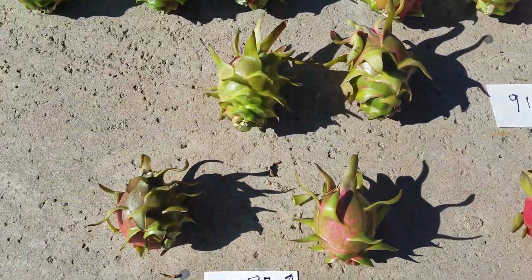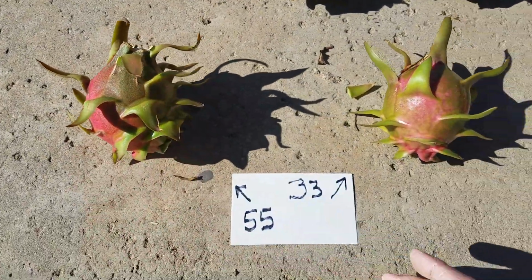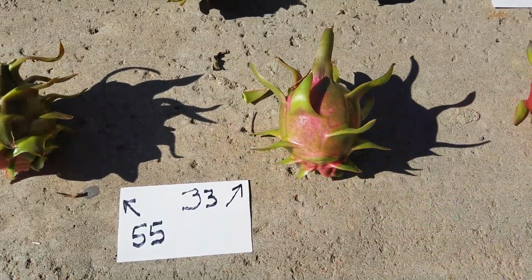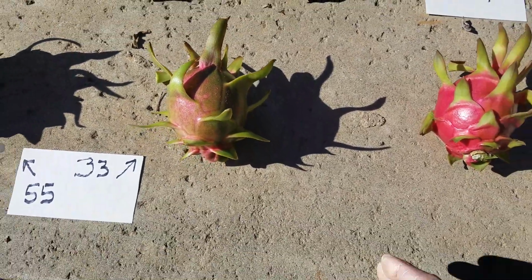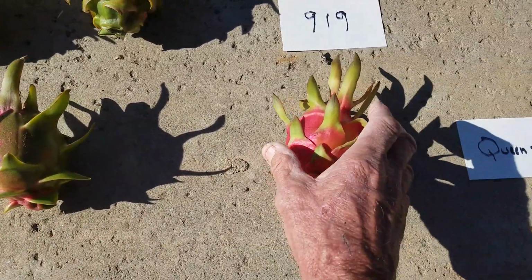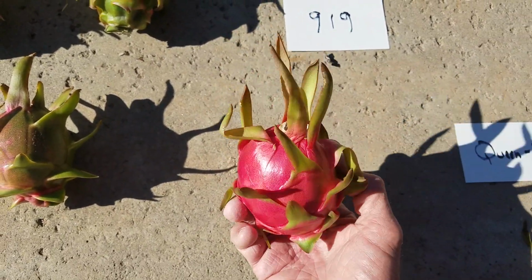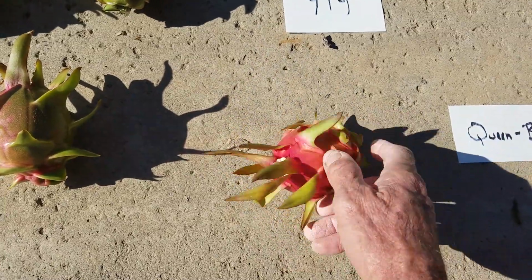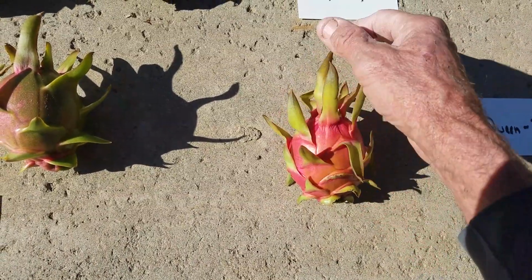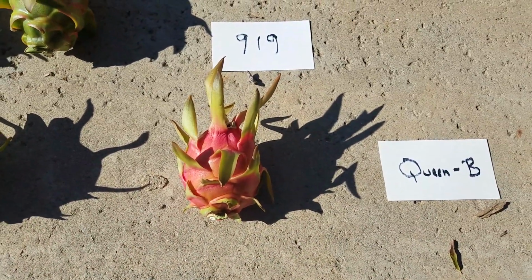Okay, and I only have one fruit of each of these other ones. This is 55. It's kind of a late season fruit. That's why we kept it. Very sweet. 33. Well, I used to grow this variety Jade, and now I stopped growing it. So this is a selfing of Jade, and I kind of like it. Still playing with it. And then Queen Bee, which, look at the coloration. Uniform color, beautiful. The bracts are a bit light. They'll yellow much faster than the ones above, but I do like that one, and we're planting more of them.